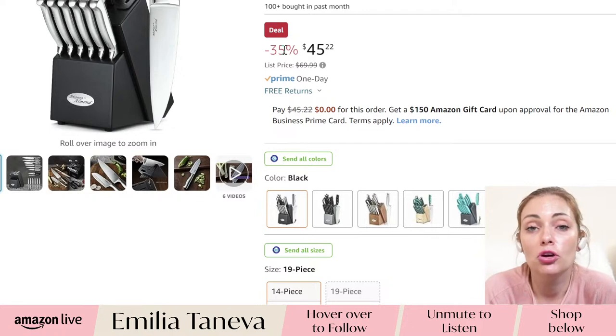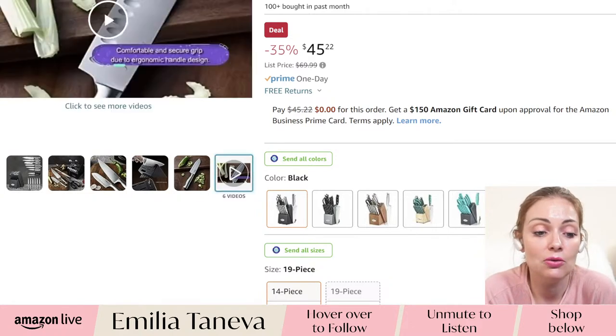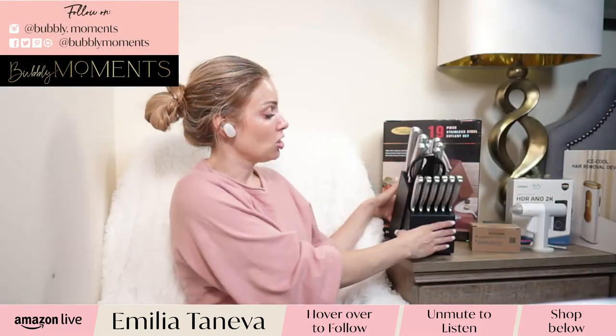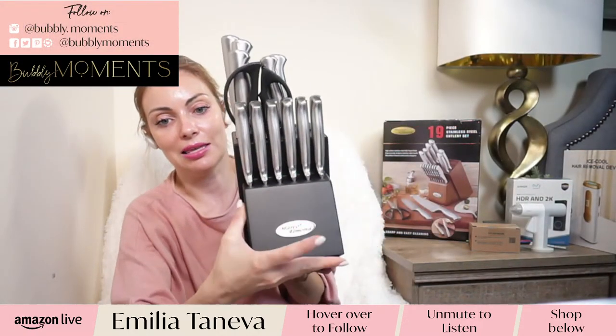So if you're shopping for a new knife set, this is currently with 35% discount. Make sure you take advantage of this beautiful set now.